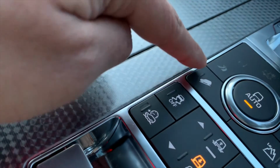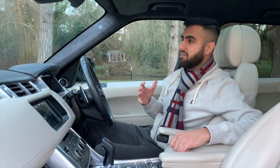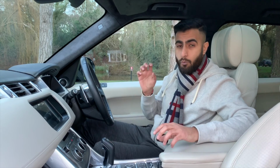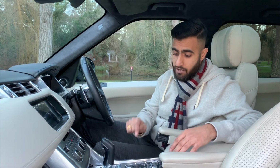Second thing I like, you got a downward decline button. What that does, say if you're going on a really steep hill downwards, you don't have to play around with hitting the brakes. Just let go, the car does it all for you. It will brake for you. The car will basically know how much it can give before it starts wheel spinning or starts slipping away. So press that button, go down a hill, and it'll do it all for you.